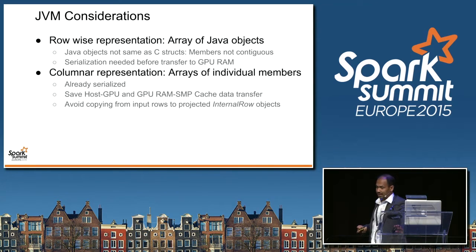This can still be neglected if we had an array of structures like C has, where the elements in the structure and even the elements in the array are contiguously located. But in Java, you don't have members of a class contiguous in memory, and similarly, the array of Java objects is not contiguous in memory. So serialization is needed before you transfer to GPU RAM. Whereas in the columnar representation, you don't have any of those problems. It's already serialized. It saves the memory transfer bandwidth, and it also avoids copying of input data.